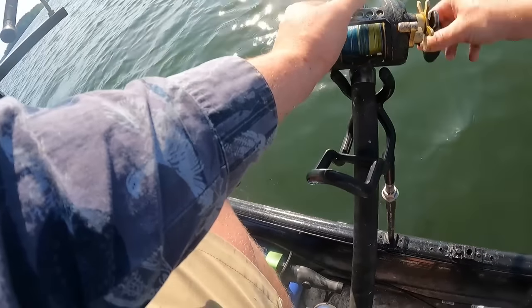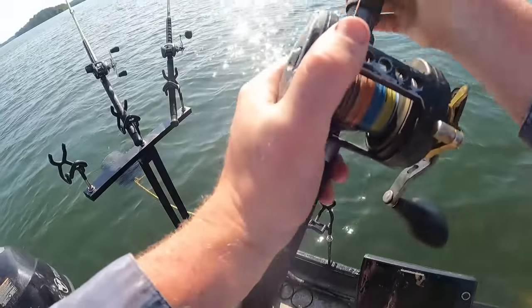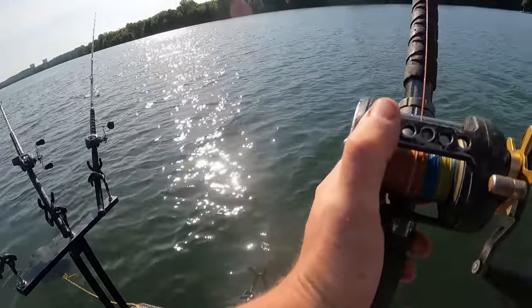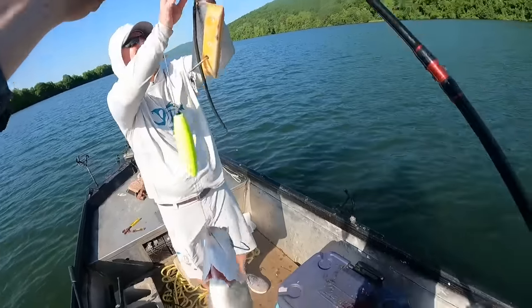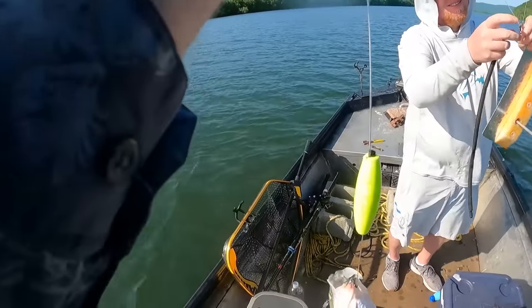That was a double dip. It was. I just didn't have time to get it out of the holder. I had my glasses off. Holy crap. Jeez. What the heck happened? He tore that thing all to pieces. Jeez. That was another giant. That was a giant. Yeah. For sure.